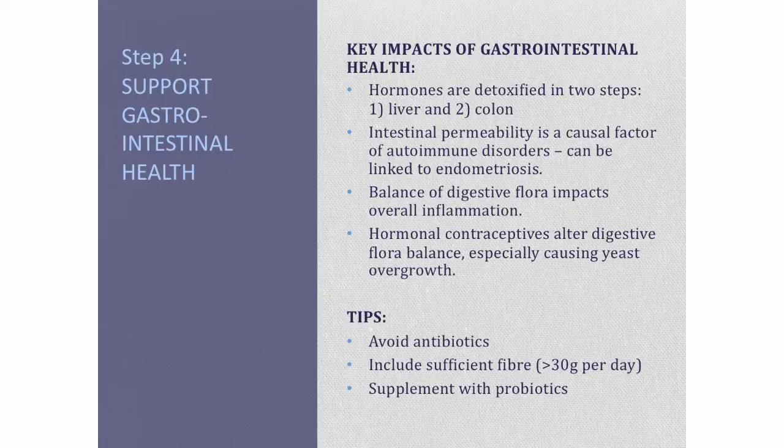Okay, so next step in terms of hormone balance is gastrointestinal health. And I would say that this is almost at the top of the list. Having a healthy gut is absolutely essential for healthy hormone balance. So remember that hormones are detoxed in 2 steps, number 1 in the liver and number 2 in the colon. Liver function we'll get to soon, but if your digestive tract isn't working optimally, meaning there's constipation, there's diarrhea, there's irritable bowel, or there's an overgrowth of yeast or something like that, then you're not detoxing your hormones effectively or efficiently. And if you're not detoxing well, it's increasing your load of hormone exposure because your body will just recycle it. So if you're very constipated and you've got a high estrogen load, your body's going to increase the load even further because you're not detoxing.